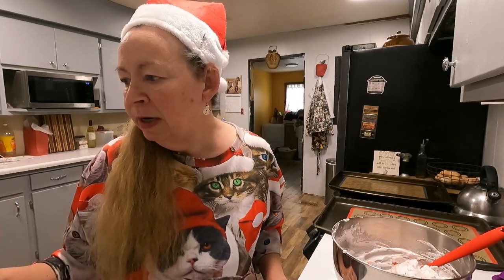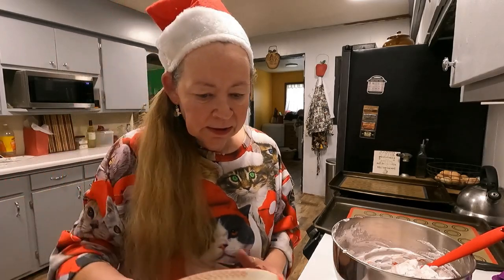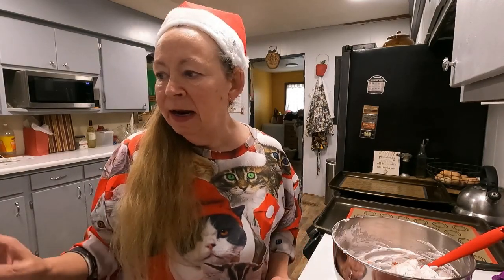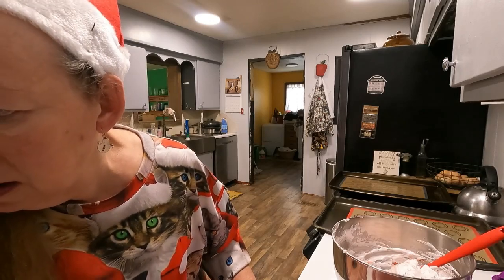Now our next step, and this is crucial. This will make or break a macaron. What we need to do, we're going to sift our almond flour and powdered sugar. Okay, and it calls for a cup each. So here's what I'm going to do. A half a cup of each at a time in my sifter.